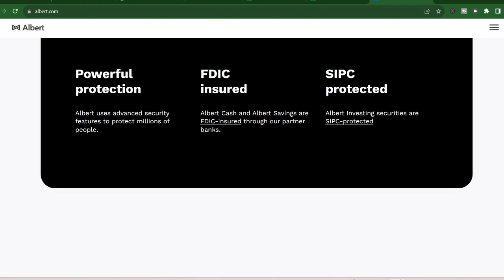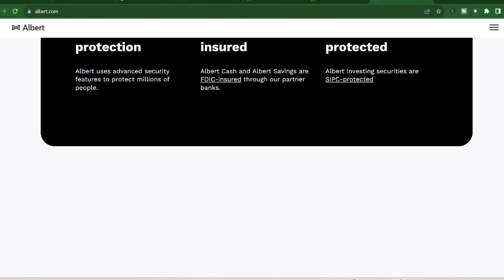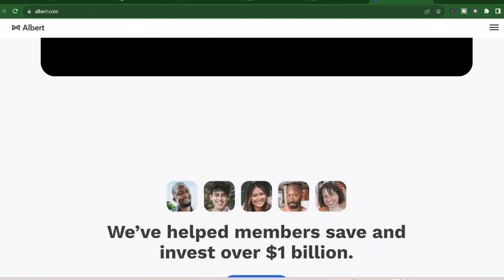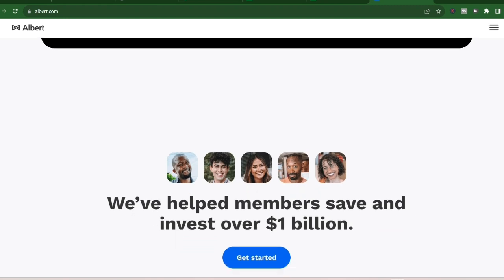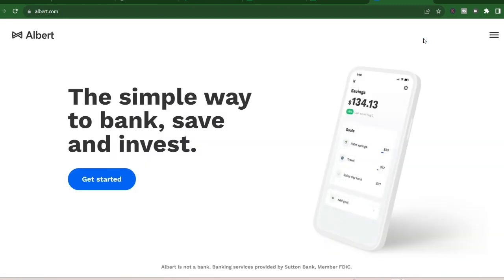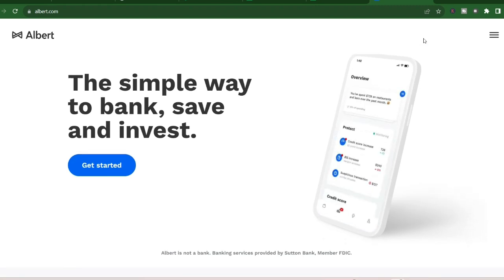State restrictions apply. Albert isn't available in Iowa or West Virginia. While approvals are lenient, repeat borrowers must wait 30 days between advances. This policy prevents dependency, aligning with Albert's mission to encourage responsible borrowing.